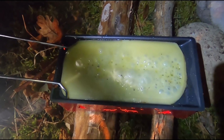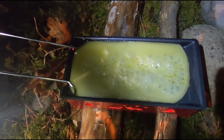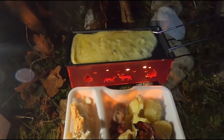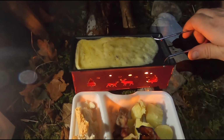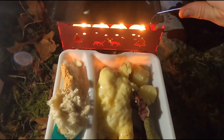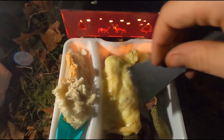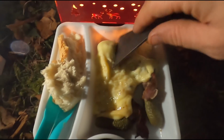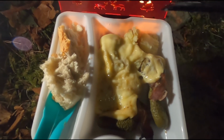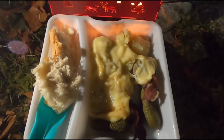If you've never had raclette, this is an absolute treat for the taste buds. So when the cheese is bubbling away, hopefully I can do this in one. You come over and you just drop it, not as aesthetically dropped, drizzled over the top, but in there I've got the cornichons, some bacon, potatoes, and a little bit of bread on the side for a little dip. Bon appetit.